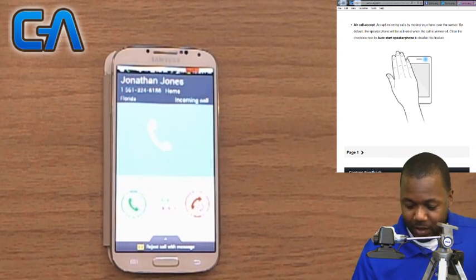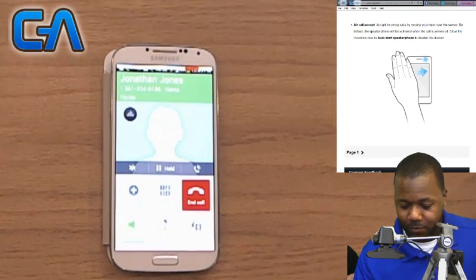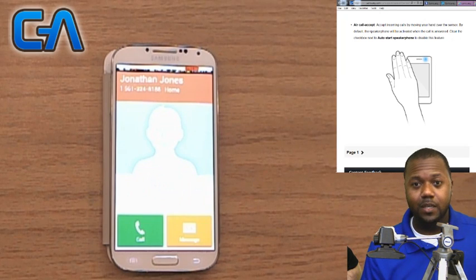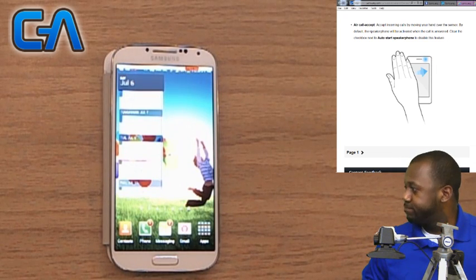Hey, so, look, you're calling yourself. Uh-oh. How do I answer it? Wave back and forth. So now my phone call answers, and it goes right into speakerphone. And so as you can see there, there's more things you can do without having to actually touch your phone. Plus, if you're driving, you can actually answer that way, too.